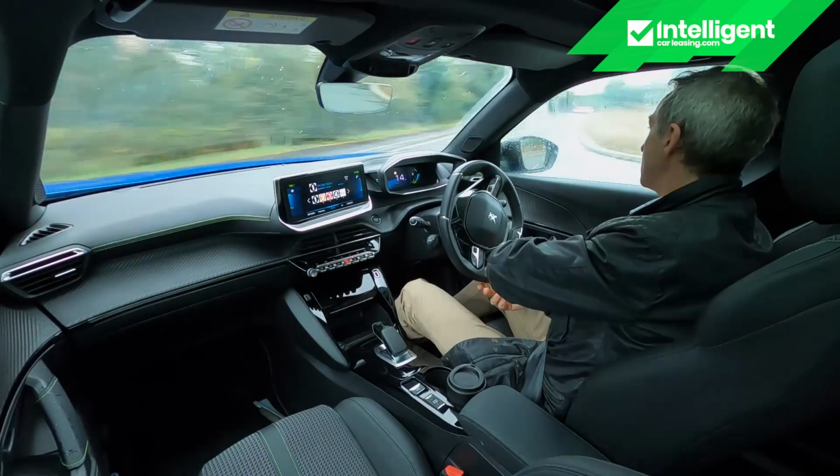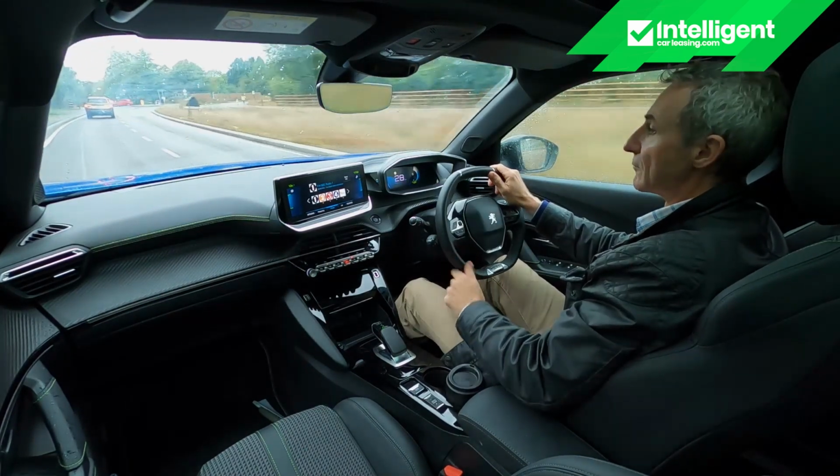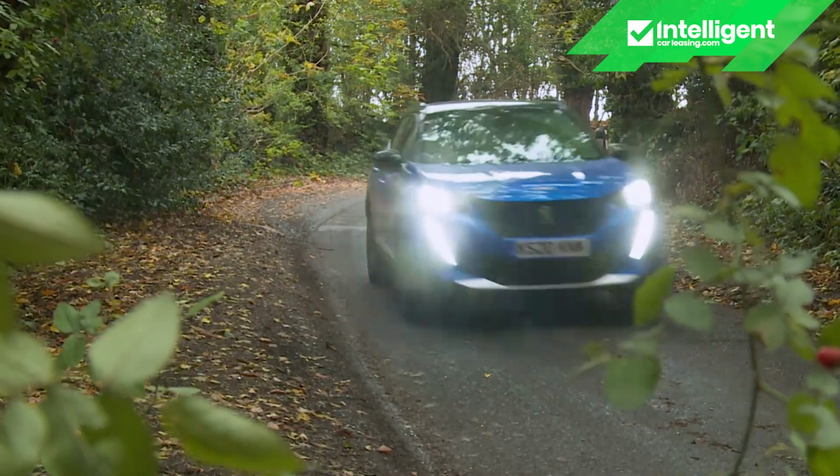And the light steering and the big glass area are the kind of thing that you'd find in a small MPV. Has the French maker created from all of this an endearing piece of compact family transport, or a car that still can't quite make up its mind what it wants to be? Well, we're not quite sure, but we think a lot of people will probably like it, and this is why.